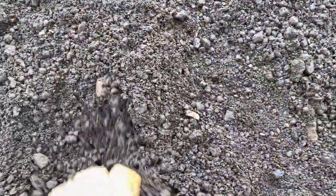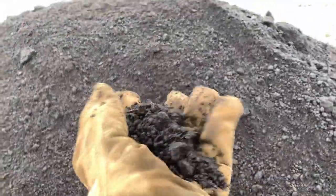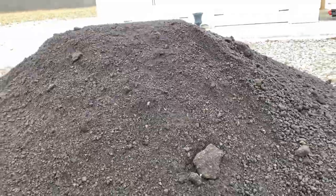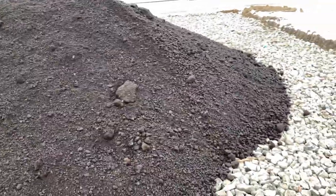So normal screened millings would not have those chunks in them. And even when we started diving into the pile, there were only those couple chunks that you saw on the outside. Those were the only chunks in the whole thing. So, my bad. I said they were unscreened. They were screened. Screened millings would only be this finer stuff right here, because going through the screen screens all that stuff out, obviously. That's what a screen is.